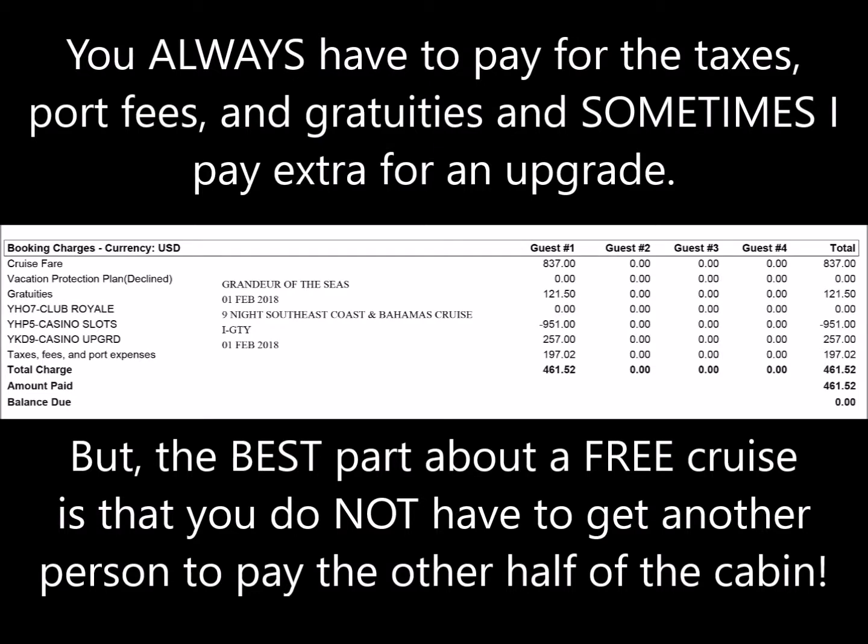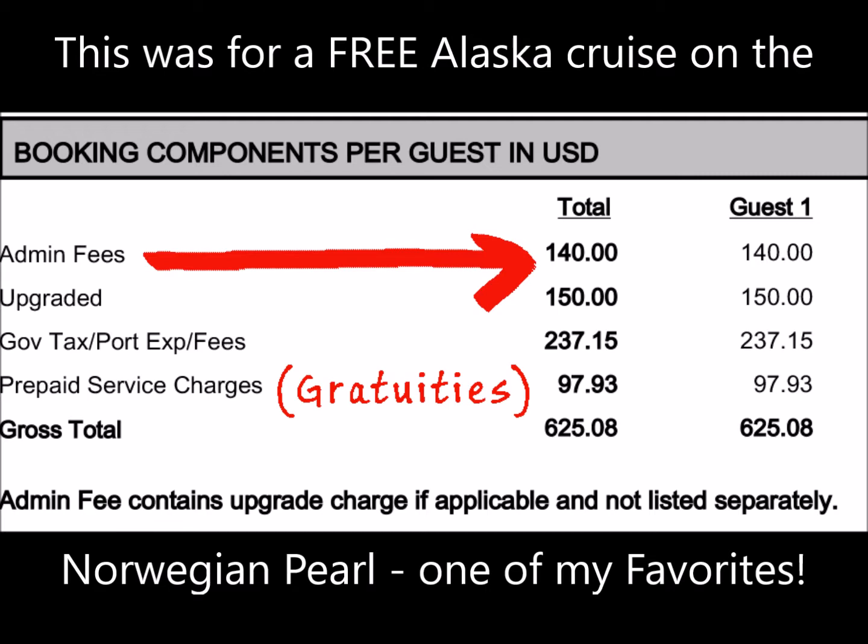Another thing to make sure you're aware of is that nothing is ever free. You will always have to pay taxes, port fees. Sometimes there's a service charge, like with Tropicana when you get the free Norwegian cruises, they have a service charge. It's usually about $150, and you'll always have to pay for gratuity. So you'll have to pay for taxes, port fees, sometimes a service charge, and gratuity.